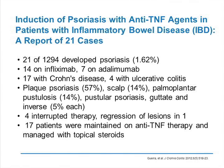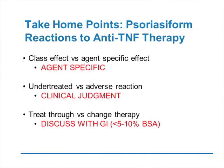And the psoriasis manifestations were quite classic. A number of them, about 15, had plaque psoriasis. A little more than 10% had scalp involvement. Some had palmar-plantar pustulosis. And there were cases of pustular psoriasis, guttate psoriasis, and inverse psoriasis, about 5% each. 4 patients interrupted therapy, and only one of them had regression of lesions, but 17 patients were maintained on their therapy and managed with topical steroids. So certainly it can be done in these patients, with the right kind of follow-up and close follow-up.